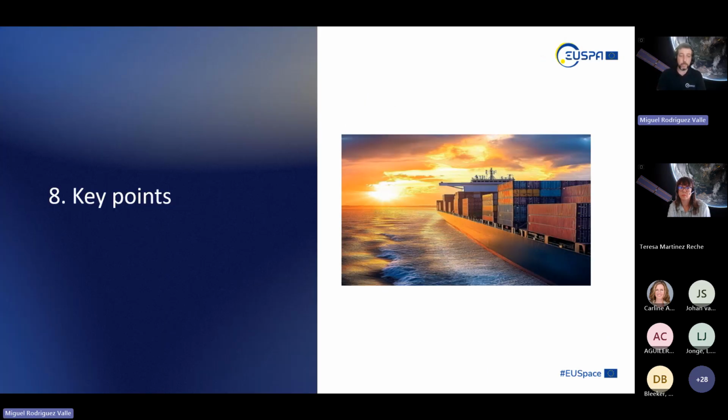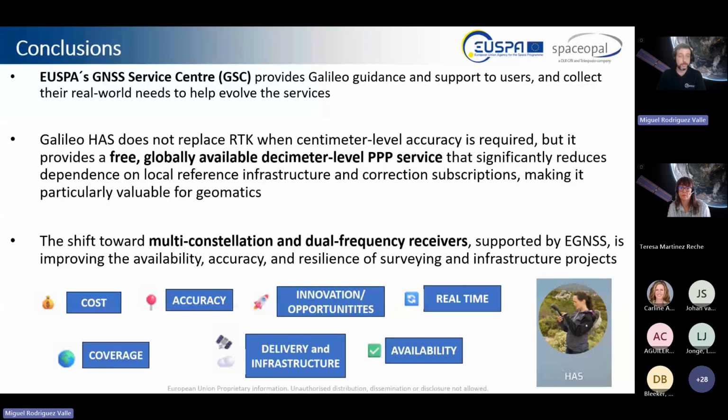And then to wrap up, a summary of the main points of Galileo HAS for geo-information. The GSC provides guidance and support to Galileo users and collects real-world needs to help evolve the service. On accuracy and positioning, HAS does not replace RTK, as was said by Teresa before, when centimeter level precision is required. But what it provides is a free, globally available, decimeter level PPP service that can significantly reduce dependence on local reference infrastructure and correction subscriptions.